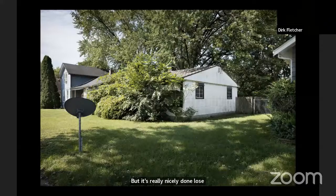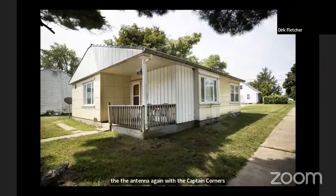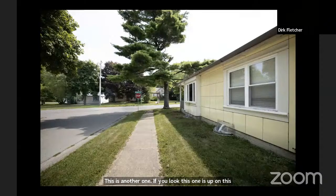So just back to some of the regular ones. I love this one. It was just totally hidden. And then the antenna. Again, with the capped in corners. This is another one. If you look, this one is up on this one. There's a basement under it. And then when you turn the other way, there's a house. So this one's on the corner. And there's another one over on the left that was on the corner. Doesn't have a basement, but it was kind of cool to see these two next to each other.